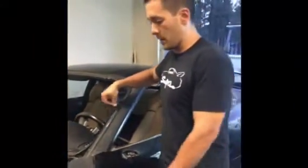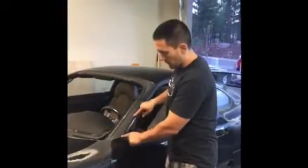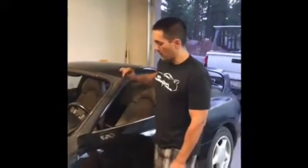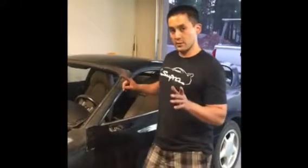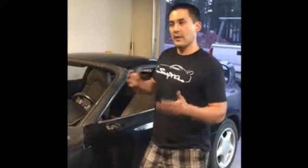Oftentimes when you have a car painted, it's cheaper to tape off the moldings and then just paint the portion of metal that's visible. The downfall, and we'll show you towards the end of the movie, I have another vehicle that will show you what happens when it's painted like that. It can look good for a year or 2 or 3 or 5, but it does have a downfall. And then you can understand what the difference in money is.